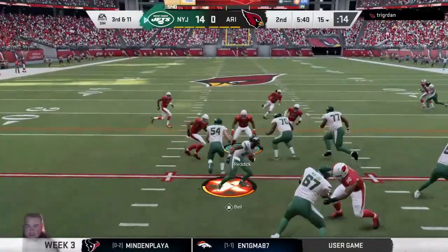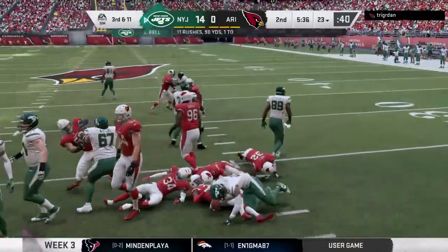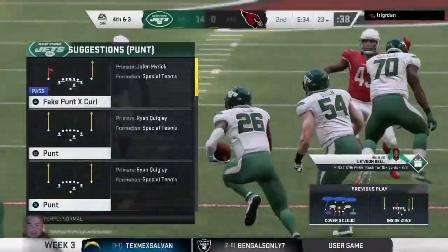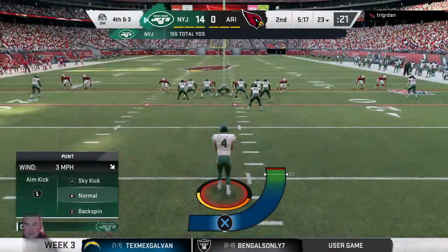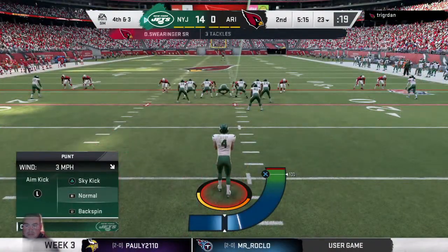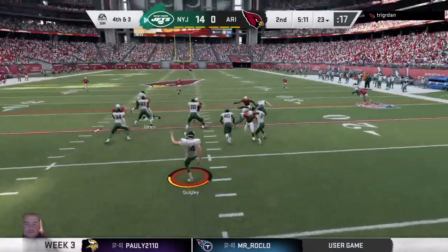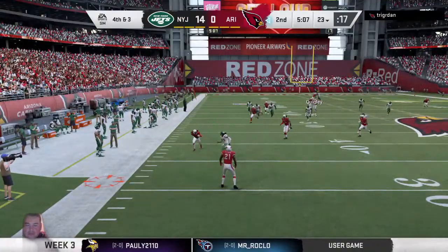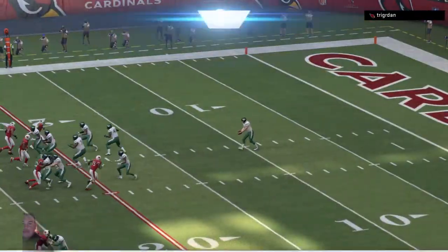On 3rd down, here's Bell. And he will not make it to that imaginary yellow line as they get him to the ground at about the 23. He's able to chew up 8 yards on the carry there, but still 4th down upcoming. Here's Ryan Quigley now as he'll kick it away for the 2nd time. And this one will not be returnable as it sails out of bounds.